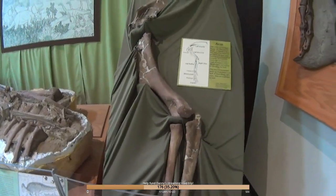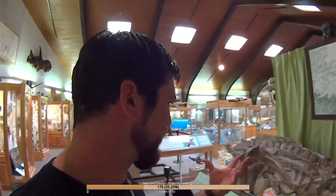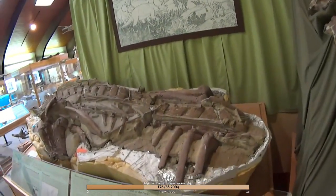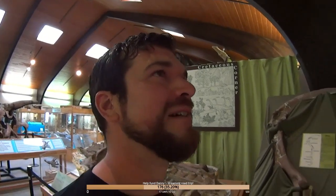So yeah. You know, the arm does make it look bigger than I thought it was. This jacket, maybe because everything's all squashed together, makes it look really small. But yeah, so this would be, I guess, a subadult to a small adult Edmontosaurus. But much, much smaller than the maximum size for these animals. They can get to like 50 feet long. Like the size of a city bus.